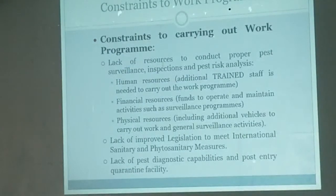The constraints, as we've heard throughout the day, are similar across the sector, which include lack of resources, and of course, human resources is one area that we need to look at. Our unit is small at 5, and so if we're going to advance and do more surveillance activities and more inspections, we really need trained staff available so that we complete our mandate and execute our work program.